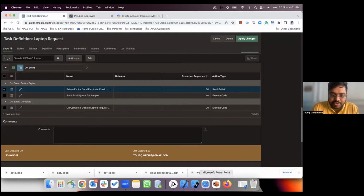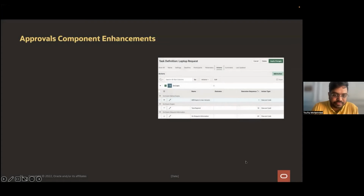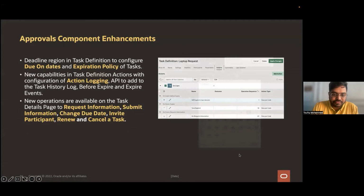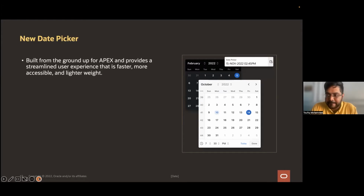All right, let me get back to the presentation. So the next topic we have is new date picker. Date picker item in Apex 22.2 has been reimagined and revamped to be a web component. So in earlier releases of Apex engine, we used jQuery and Jet libraries to render date picker items. In 22.2, these dependencies are shelved, making date picker native to Apex, thereby making it lightweight and improving performance.